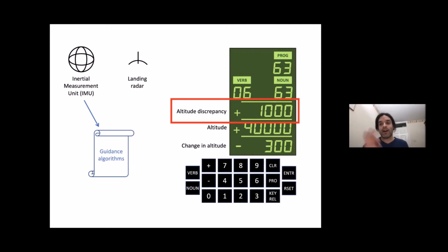And it was common at this point in the flight for there to be a 1,000 or 2,000 feet discrepancy between how high the computer thought it was and how high it actually is based on the data from the radar. Now, when you're 40,000 feet above the surface, 1,000 feet here or there doesn't make much of a difference. But of course, as you get closer to the ground, you really want to be using the most accurate information you can. So what the astronauts do is they look at this data, they make sure it looks vaguely sane. And if they're happy, they do something called incorporating.